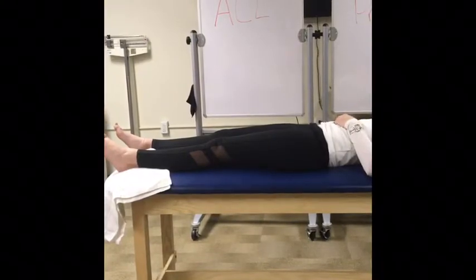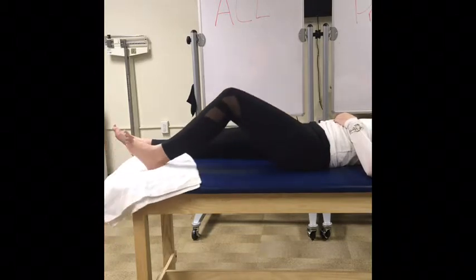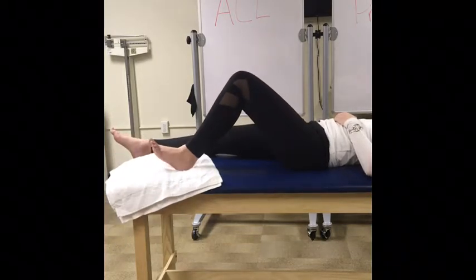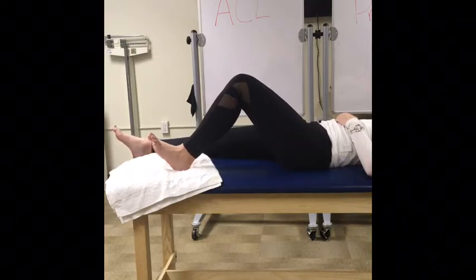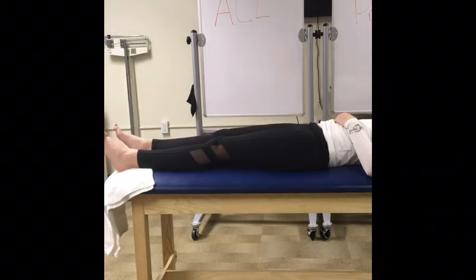This exercise that is going to be shown is going to be used to help an athlete gain full flexion. All the athlete is going to be doing is using the heel and dragging it up as far as they can go. They'll hold it there for about 10 seconds, and then they'll slowly push the heel out as far as they can go. They'll repeat this a couple times during a rehab session, just to help get more range of motion in the knee.